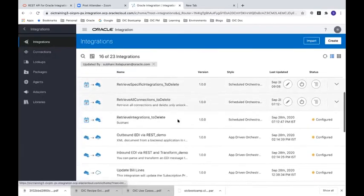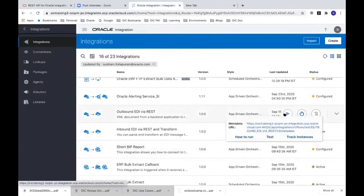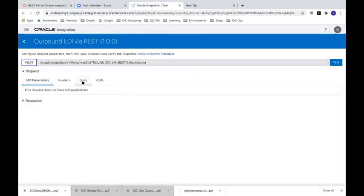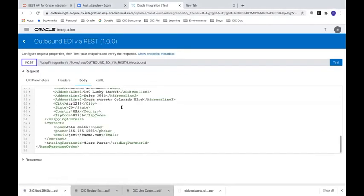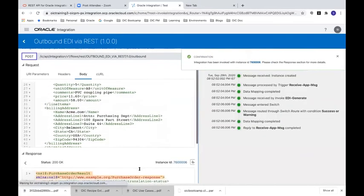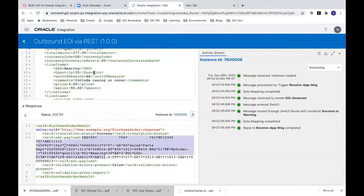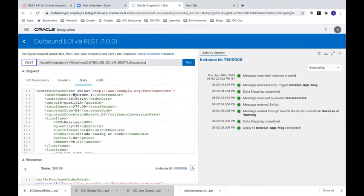Similarly, we can execute the outbound also. I'll go ahead and test outbound. For the outbound, we are getting the XML message as part of the input. I'll test it, and it should convert to the EDI format. You can see the response 200 OK, and we are getting the EDI message back. And if you test a negative scenario, order number is mandatory for all the EDI messages, so I'll test it without order number.